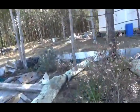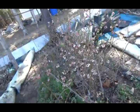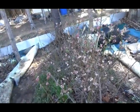Ta-da! Look how nice the blueberries are blossoming out. These two in the middle are a different variety from the two on the ends. That's why the two on the ends take longer. But what happened was last year we went out of state for a couple of weeks in early June, right when we had tons of blueberries. And guess what we had when we came back? Right, no blueberries.